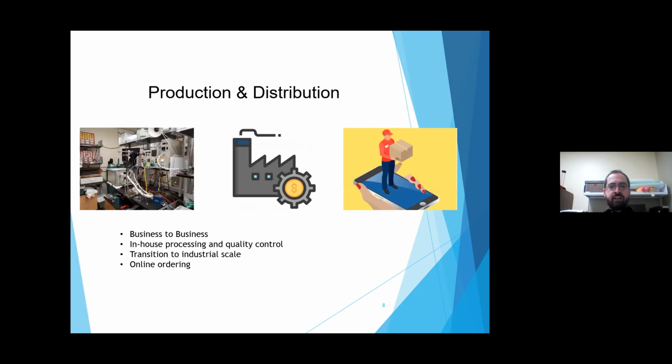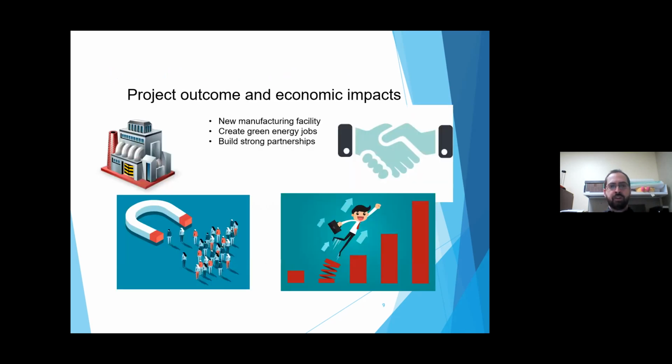Our market, our plan is focusing strictly business to business, and we do our own in-house processing and quality control, but we do need to transition to industrial scale manufacturing. We're only able to make 0.1 grams of this in a day, but we need to make a lot more to meet market needs.